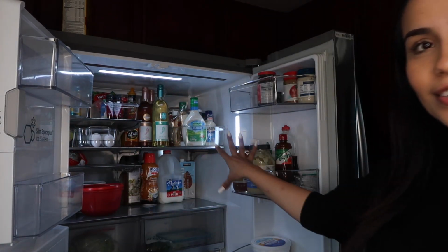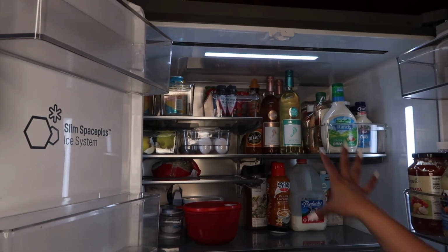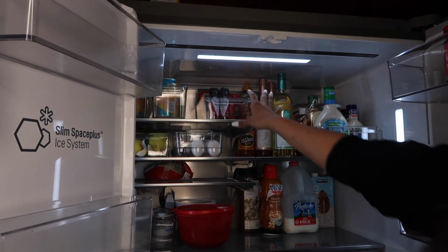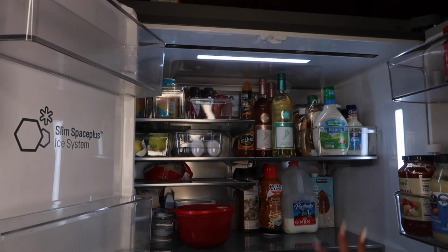All right guys, so I am officially done with my fridge. This is what it turned out to be. I clearly don't have a lot of food right now. We need to go grocery shopping, but this is what it looks like. It looks so much better, so much more organized.